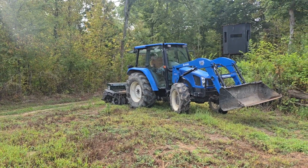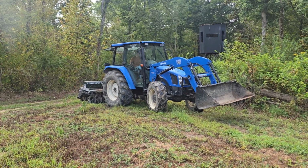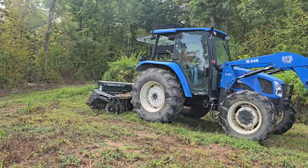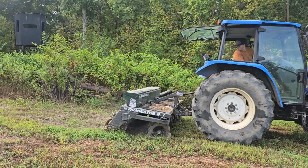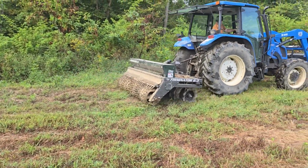This field, we did come in and plant it, so this is the only field this year that we've got planted so far, but it was a lot of weeds. Some of the other fields have more clover in them, and this one, for some reason, all the clover died out. I think we sprayed it, and normally the clover will pop back out pretty good for us, but this field didn't do so well. So we decided to come in and just disc it up and replant it.